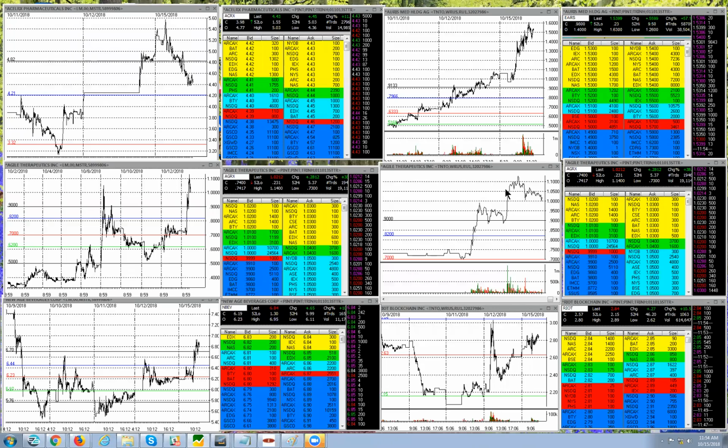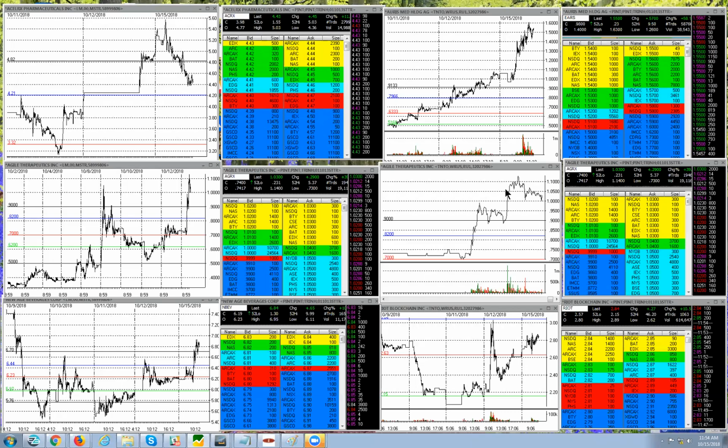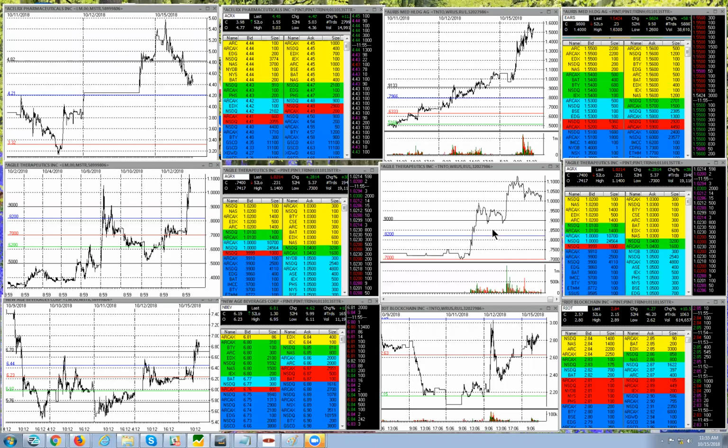Is it true that the more times the resistance or support gets hit, the higher chance it will break? I hate this kind of question because it depends, man. It depends. I've seen stocks consolidate all day and then break up, and others that go down. It depends on the stock. It depends on the chart. There's no answer to that.